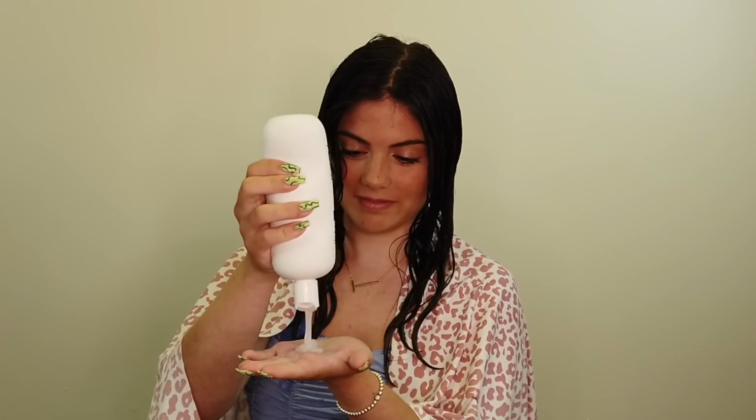So now, as my one and only styler, I'm going in with the curl defining gel. I use about this much, not too much. This gel is pretty creamy, and I like to put it on with my head flipped upside down. See how this is a gel she can actually brush through her hair?